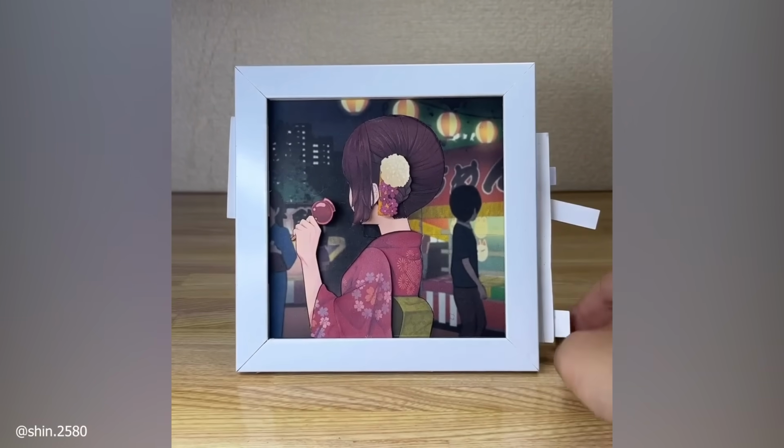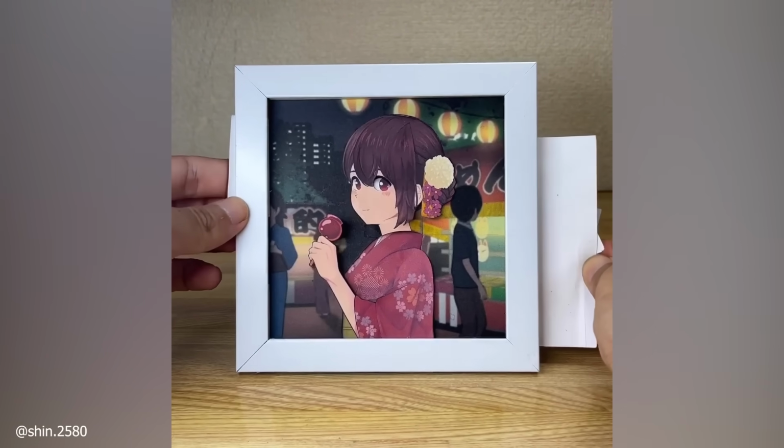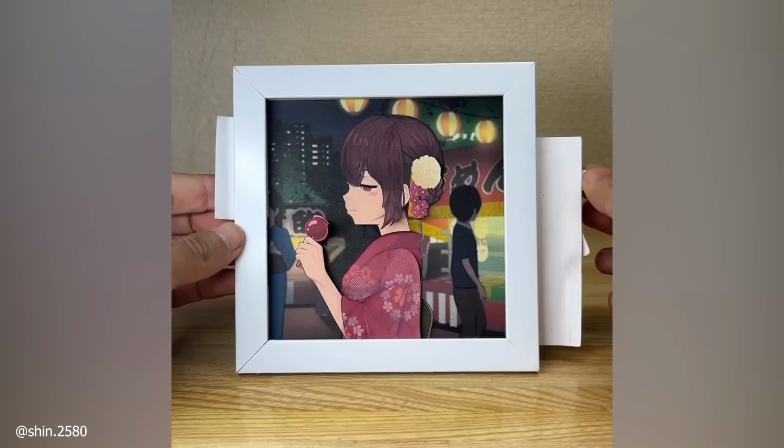You don't have to be an anime fan to appreciate how intricately and delicately this piece of art has been engineered. It's just downright cute.